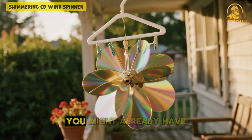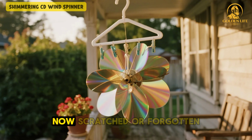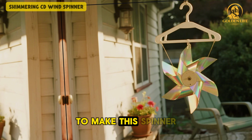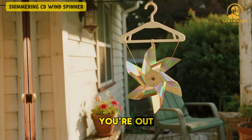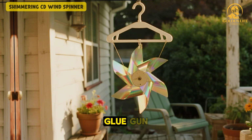Let's start with something you might already have tucked away: old CDs or DVDs. You know, the ones that once held music or memories now scratched or forgotten in a drawer. They may not play anymore, but oh, do they shine. To make this spinner, gather up a few of those old discs or grab a pack from Dollar Tree if you're out. You'll also want a plastic clothes hanger, the kind you might have once used in your hallway closet, and a hot glue gun.